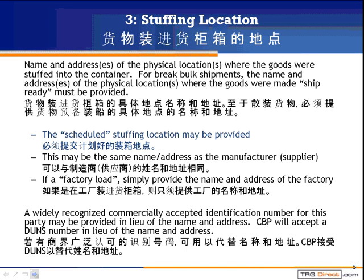The third item is the stuffing location. And this again is the name and address of the actual physical location where the goods were put or stuffed into the container. If you have a break bulk shipment, then the name and address of the physical location where the goods were made ship ready must be provided instead.